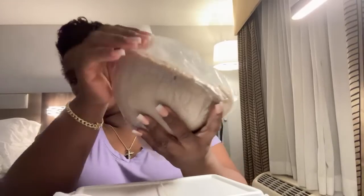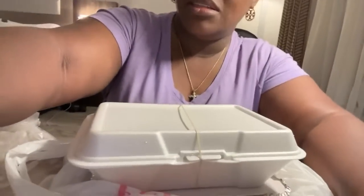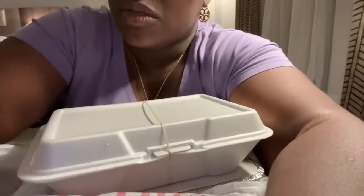So this is the injera bread that they give us. I got 2 plates here. All right, so this is definitely my first time trying Ethiopian food. Hold on, you guys. Let me just get my camera in order. Make sure my tripod. I brought my little rinky-dink tripod, so it's not really the best, but it will work.